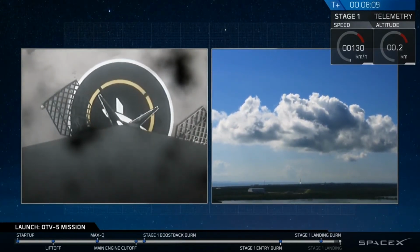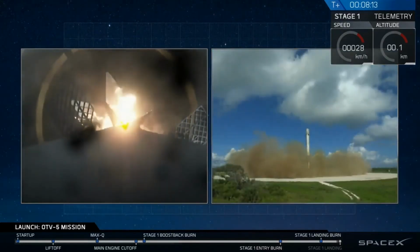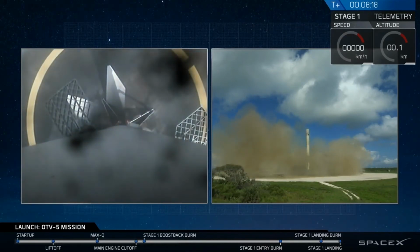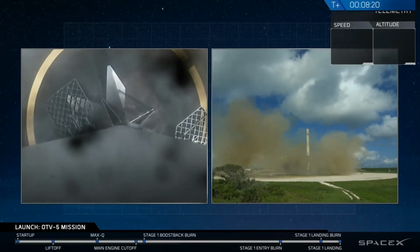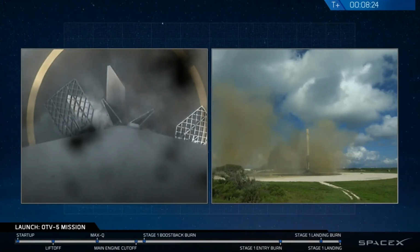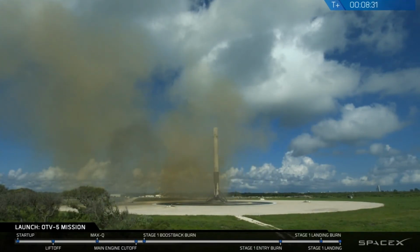Landing leg deployed. The Falcon has successfully landed. Landing operators, please move to procedure 11.100 for section 3. And there we had it. You can see the landing legs deployed. That's Falcon 9 standing proud at landing zone 1.